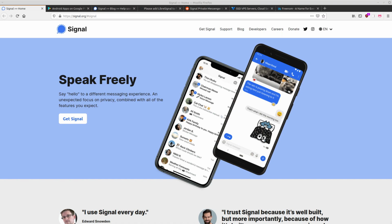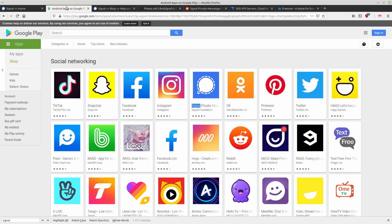Signal Private Messenger has become really popular over the last few weeks. It has skyrocketed in downloads on all of the app stores. It's even ranked in the top 5 now for social networking apps on the Google Play Store. But they have gone through some growing pains during this period of extreme growth.